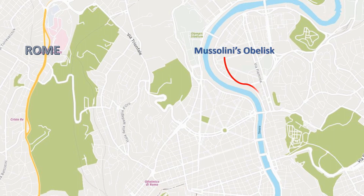Following the River Tiber south, we entered the Prati neighborhood and had an awesome lunch at Three Quarters Restaurant. Then we returned to our hotel to claim our bags and head out to our next destination.